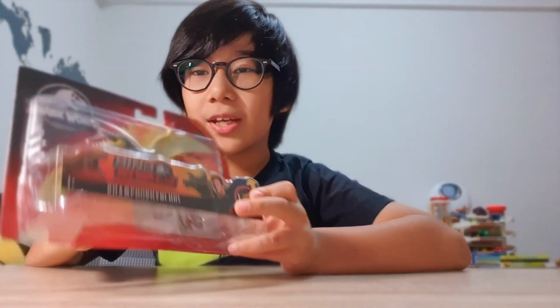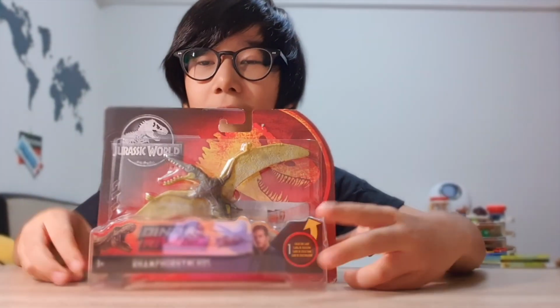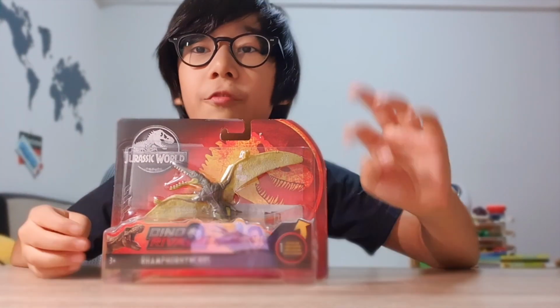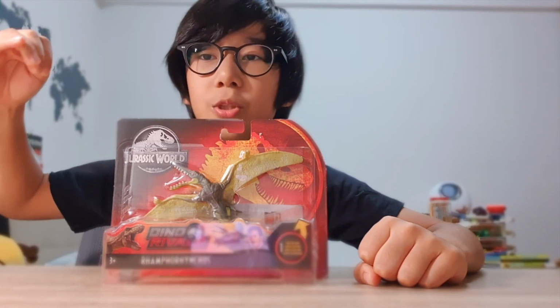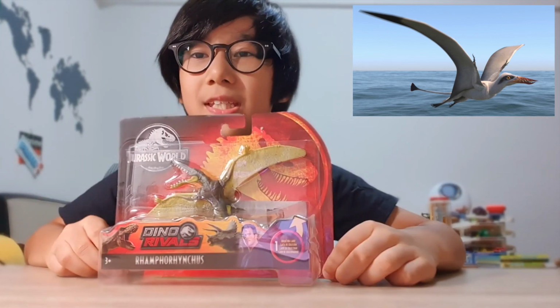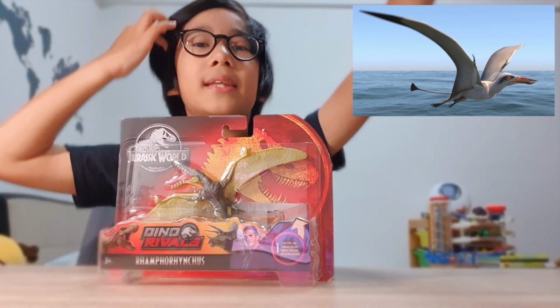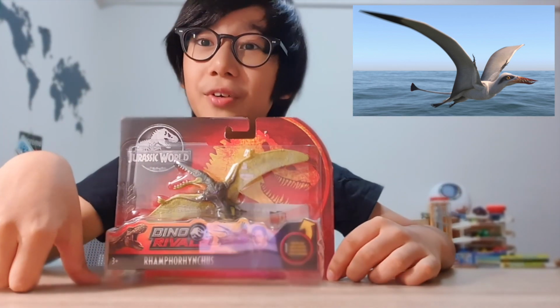So the Rhamphorhynchus was a really light pterosaur. And the Rhamphorhynchus was actually one of the few known pterosaurs who knew how to swim. The Rhamphorhynchus used its long wingspan to dip into the water first to see if it was hot or cold, but then it would probably just dive in anyways if it really wanted its meal.